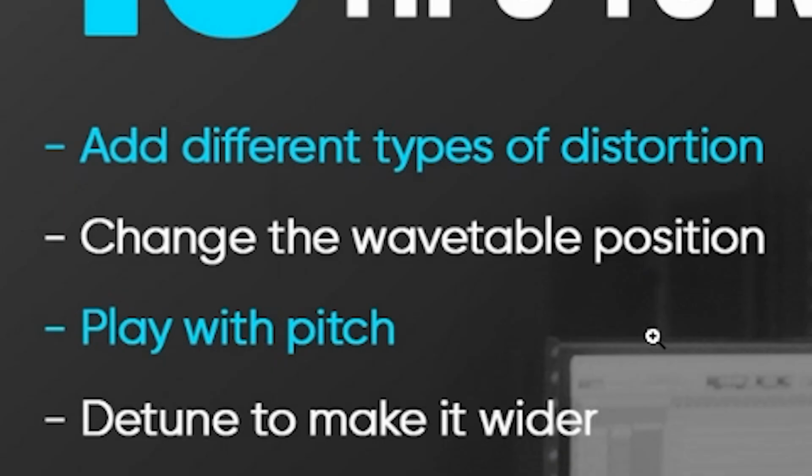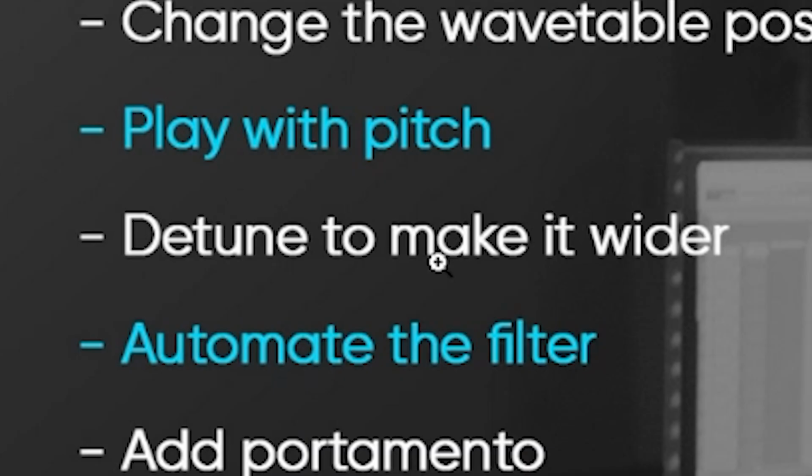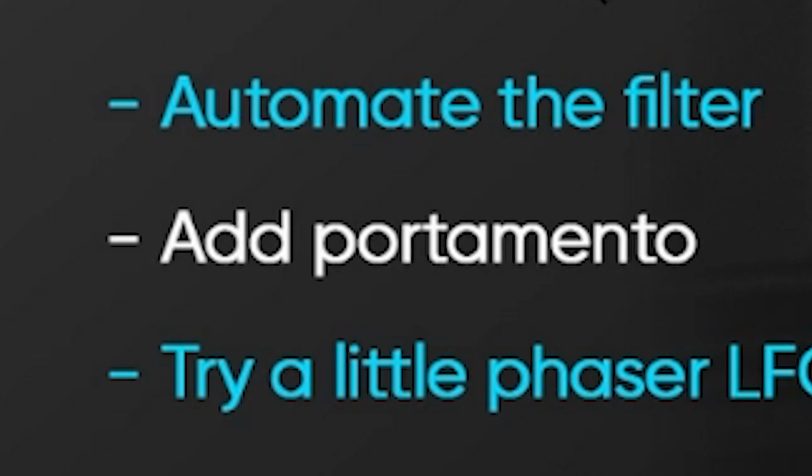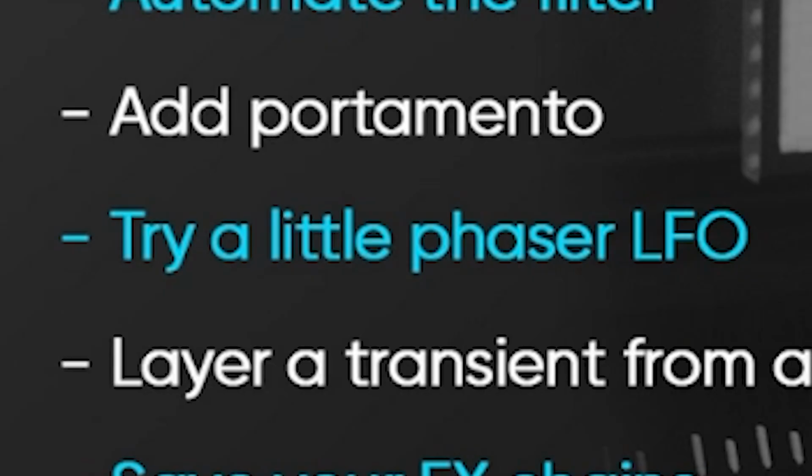Change the wavetable position. Okay, who's this tip for, man? Play with pitch. Okay, yeah. Detune to make it wider. All right, I feel like we kind of already said that. That's the last thing. Automate the filter. Right, okay. Add portamento. All right. Try a little phaser LFO. Right. God, I feel like they're just phoning these in here. Why don't they just say modulation and they could cover like 3 of these at one time.